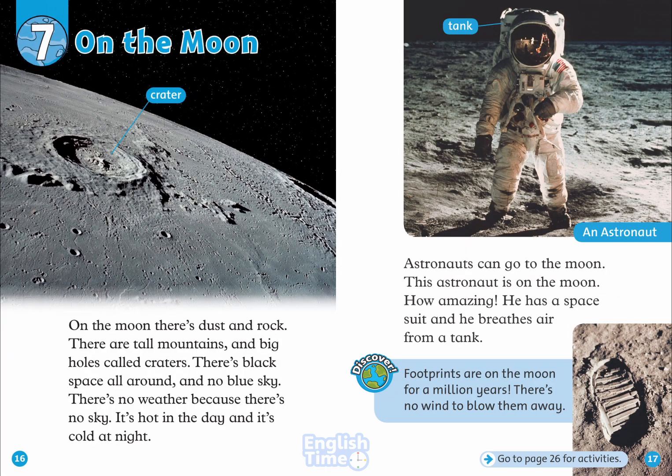Chapter 7. On the Moon. On the moon, there's dust and rock. There are tall mountains and big holes, called craters. There's black space all around, and no blue sky. There's no weather, because there's no sky. It's hot in the day, and it's cold at night.